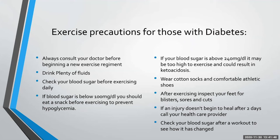And the reason is you're looking for two things. And I believe I heard Camille talking about this a little bit earlier. But if your blood sugar is below 100, then you need to eat something, preferably something carbohydrate based in order to bring it up. Because as you start to exercise, as we said with cardiovascular, you're going to lower it. You don't want to lower it to the point of hypoglycemia.